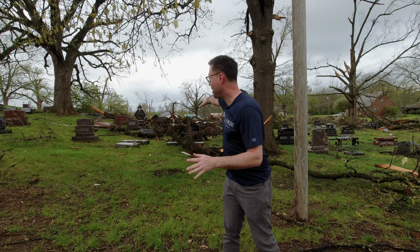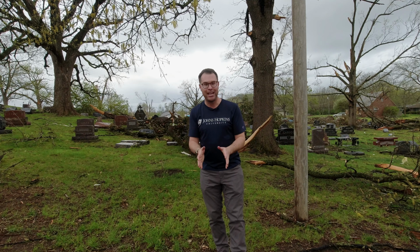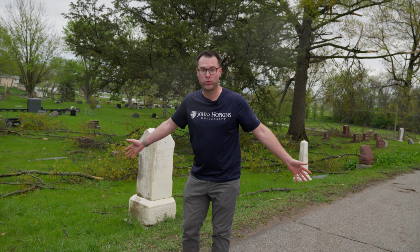So you see behind me, you see all of this damage that's going on. You have all these trees down. So what do you do as your next steps to make sure that you can get this cemetery back and cleaned up safely? So step one, the storm is over, everyone's safe. You take care of yourself first, then we worry about the cemetery.